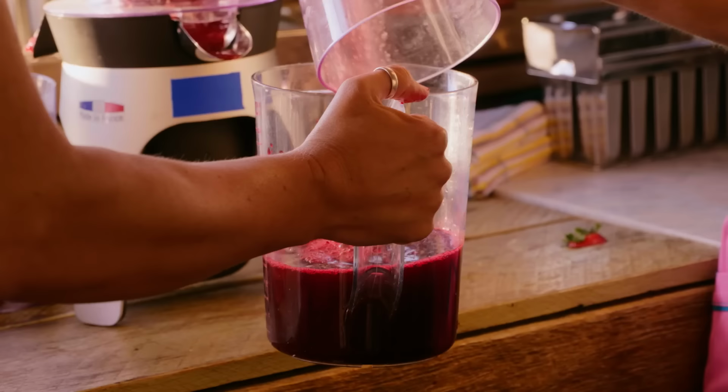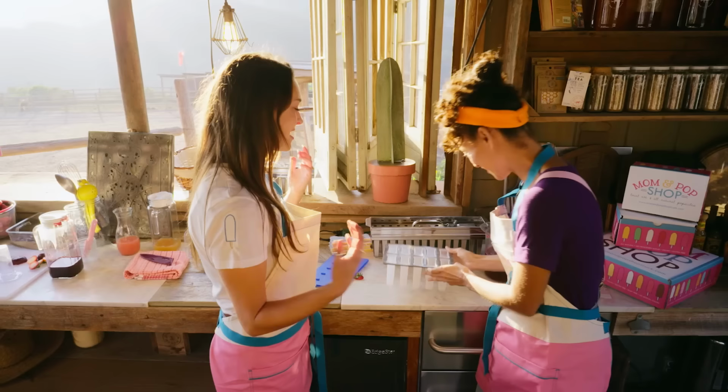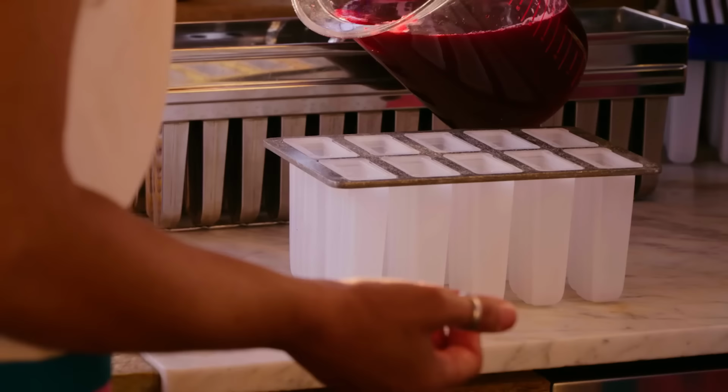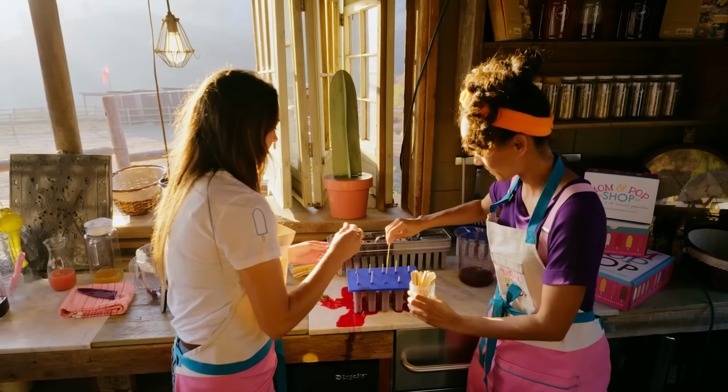Now it's time for the molds. All right, they're right here. Wow. So these are the molds we use at home. It's a lot of popsicles. Yeah, Blippi's gonna love it. Oh yeah. Okay, can I pour? Go ahead. Okay. Try it out. All right, might get messy. That's all the fun. Okay, now to the freezer.